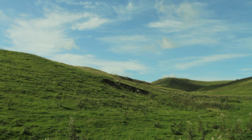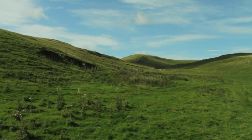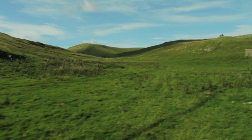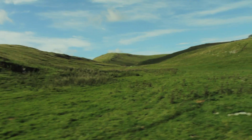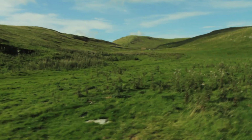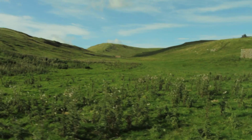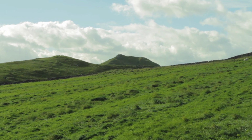So Dovedale is just over that way now. We're in the firing range marked on the map. This is actually the first time I've been to this spot here. Obviously I've been over the hill, been to the top of that hill there, but this is the first time I've actually been to the bottom of this firing range. Going to wave goodbye to Thorpe Cloud.